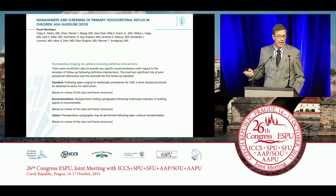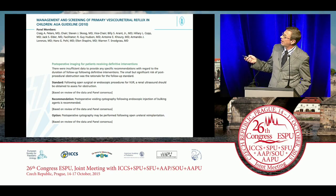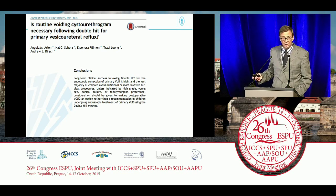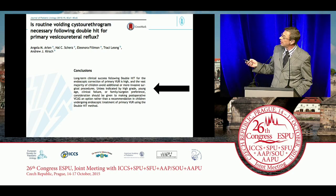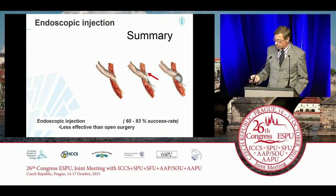However, the AUA still recommends that a VCUG should be performed after injection. Is it really necessary? This is a recent study from this year that showed that unless there is high-grade reflux, very young children, clinical failure, or eventually family or surgeon preference, only then is VCUG recommended.